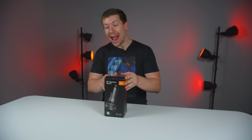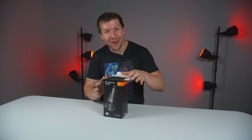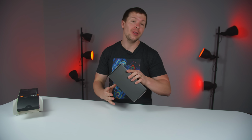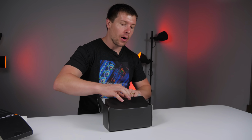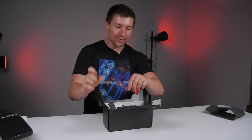So guys, you know how big that tough case is. I did a lot of testing of different reservoirs inside there with the graphics card installed, and there is not a lot that can fit. The graphics cards these days, they're just way oversized, and it's very hard to fit a reservoir in. However, we did manage to just fit this reservoir in.